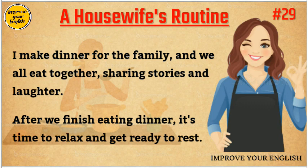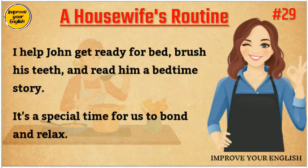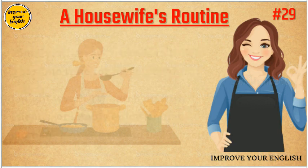After we finish eating dinner, it's time to relax, and get ready to rest. I help John get ready for bed, brush his teeth, and read him a bedtime story. It's a special time for us to bond and relax.